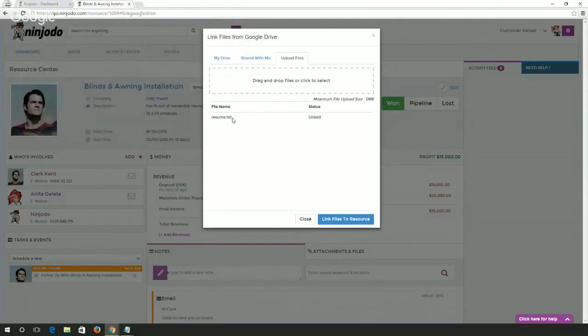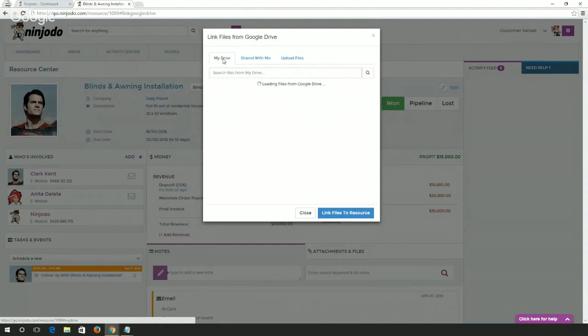That's going to upload the document and I can see that it's been linked. So if I go over to my drive, I can now see that document. So what I did was actually, it happened so quick you may not have realized, I took a document from my computer, I attached it into Google Drive and had it linked to this particular deal or sale or project.